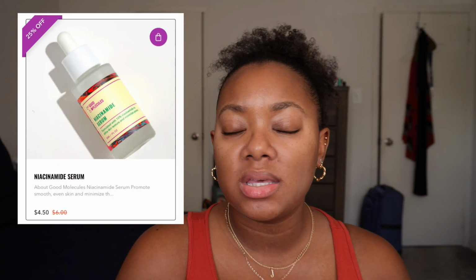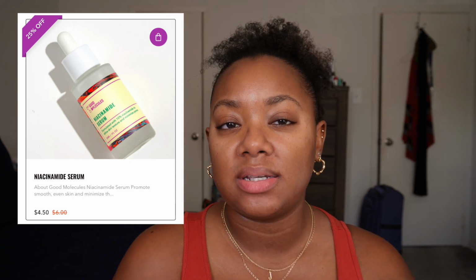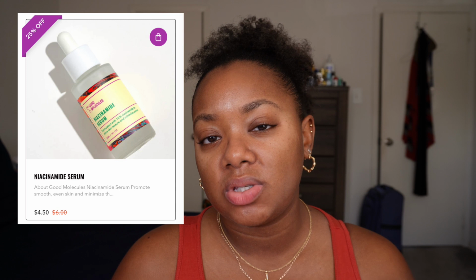The next serum, the Niacinamide Serum, I think this is just okay. I don't think that this has the same effect as the Niacinamide Brightening Toner. If I had to recommend one or the other, I would definitely say the toner over the serum. But I do think that they work well together. It's like a 1-2 punch, hook, cross. So I think you can use it together.